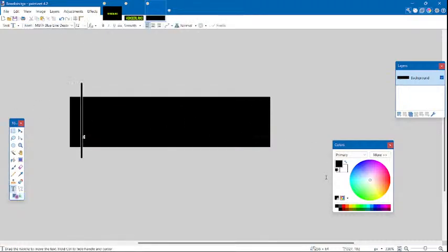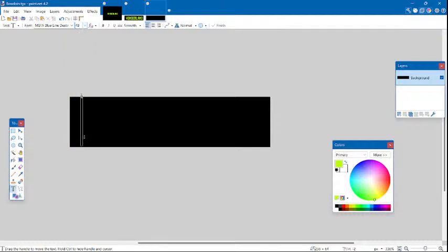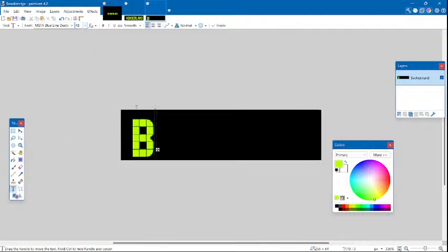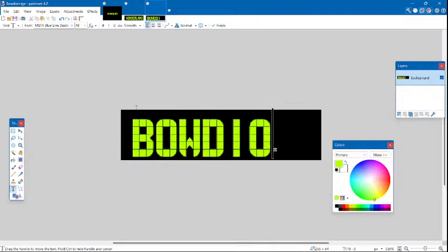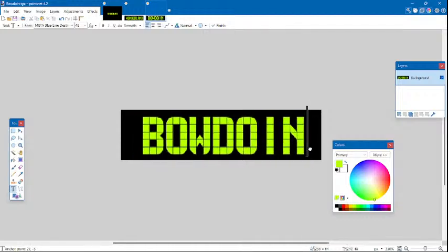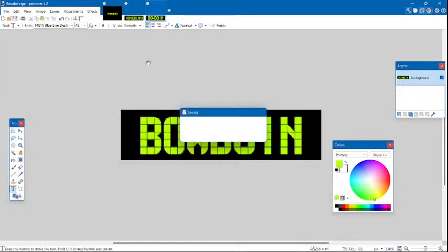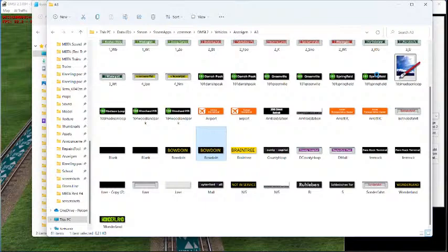Oh, my fonts. Size is different. Bold. Dorian. Bolden. There we go. Bolden. Save. I'll go make some new ones with the red line.